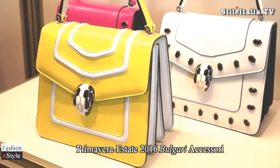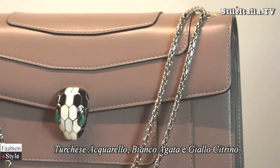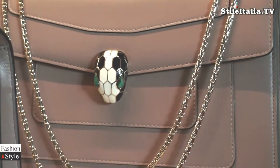The new colors of the spring-summer collection get inspired from our color gems and are tourmaline, coral, turquoise, white agate, and orange citrine.